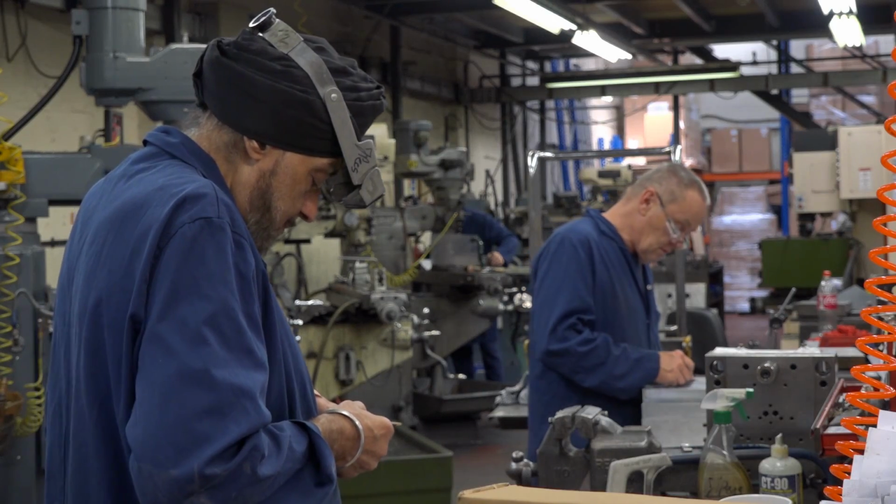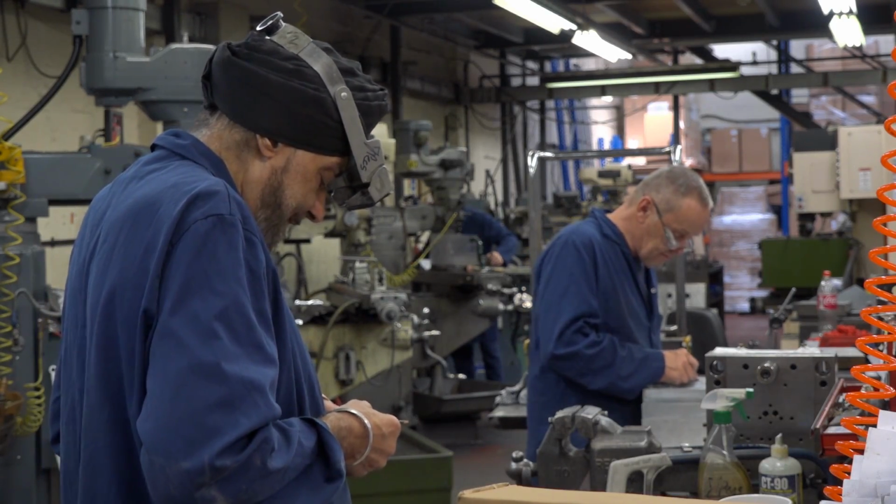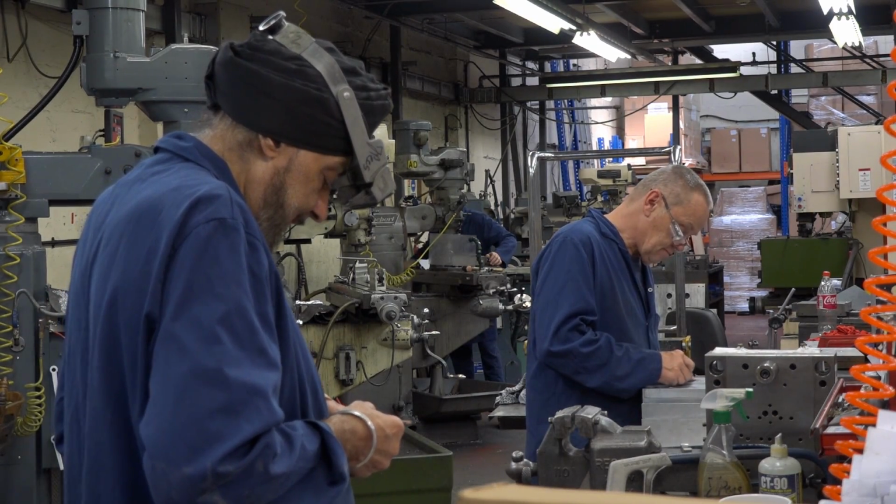John, I can see your injection moulding company, but we're in your tool room. Could you tell us a little bit more about what you do as a company? We're a tool maker and moulder. We decided to go down both routes because one benefits from the other. And we basically make tools and mould them ourselves for all different sectors for over the last 25 years.